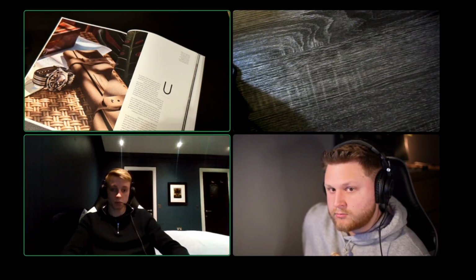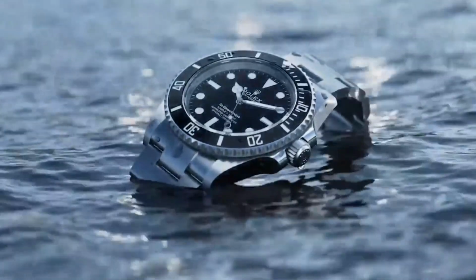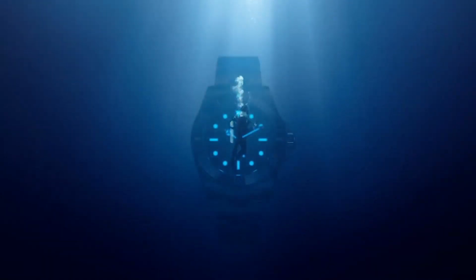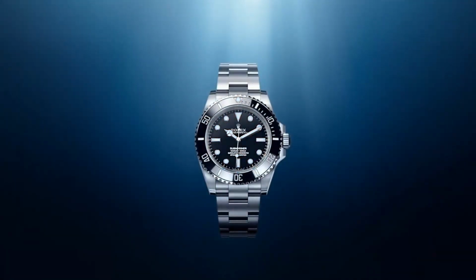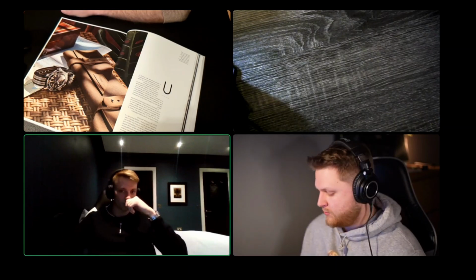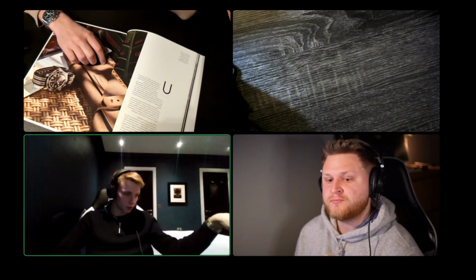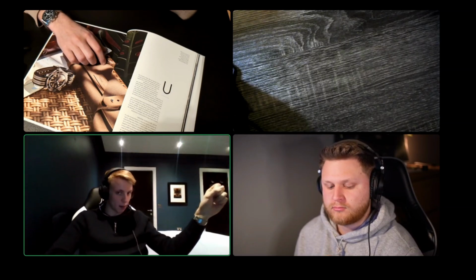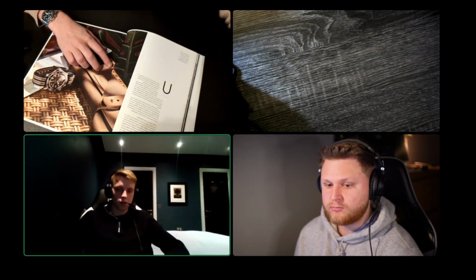That brings us to the Submariner. Since we have three Submariner owners in here, what can they do with it? I think I've got a really strong prediction with the Submariner. Tudor's done it with the Pelagos, and now I think it's Rolex's turn. I think they're going to do a titanium.